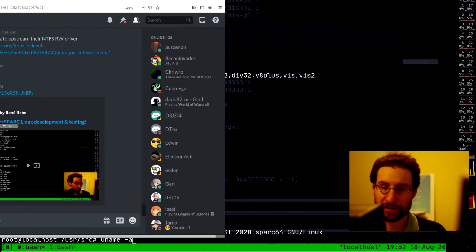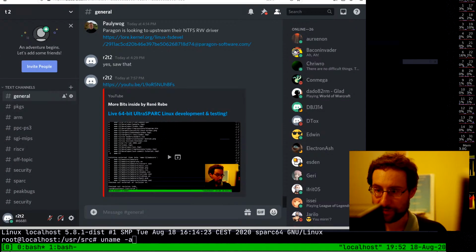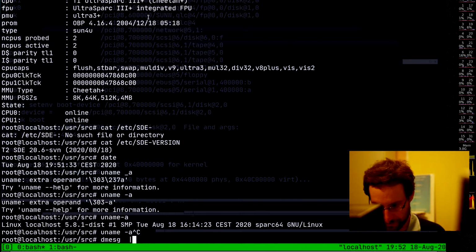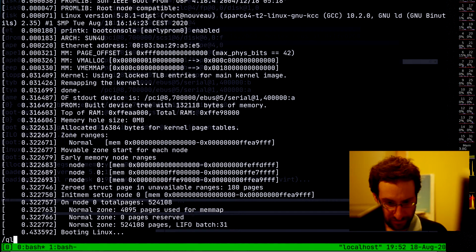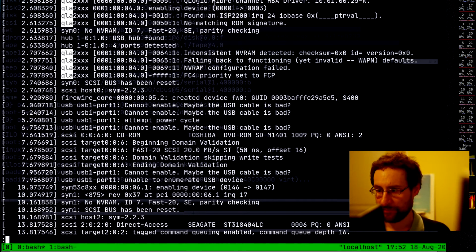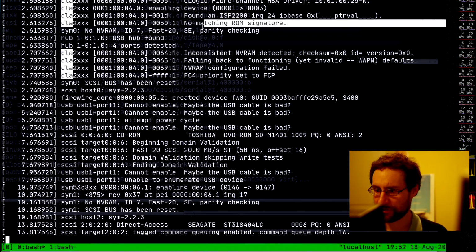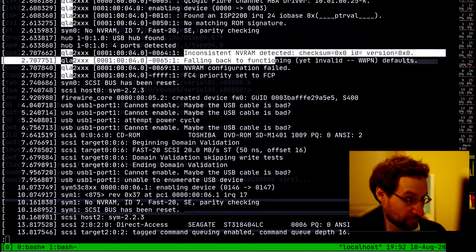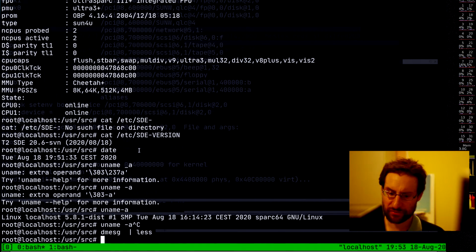Apparently this has not been working for five years already, which is really unfortunate. In dmesg you get the QLA2XXX Fibre Channel host adapter stuff, ISP 2020-something, no matching ROM signatures. Whatever. Not sure if this ever worked or if it is a regression. We need to analyze this another day. So some things to do, of course.